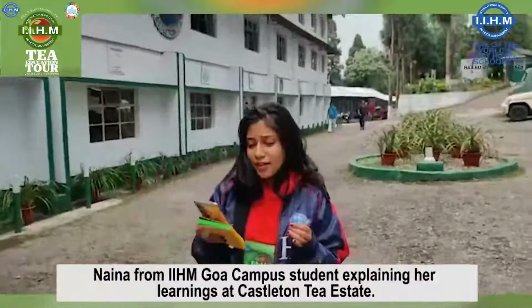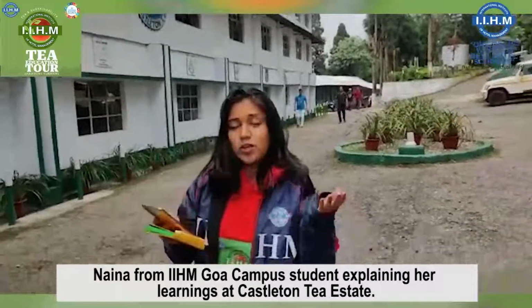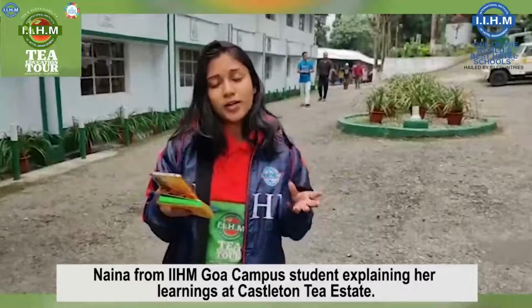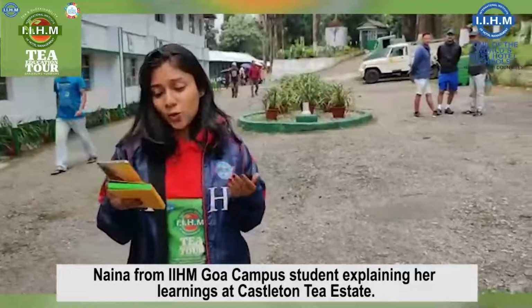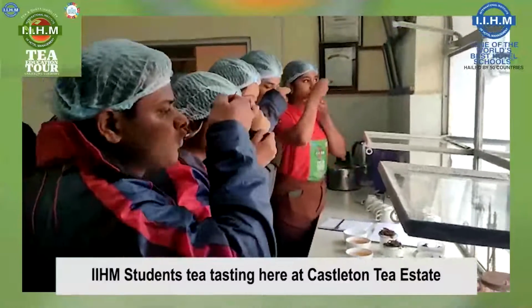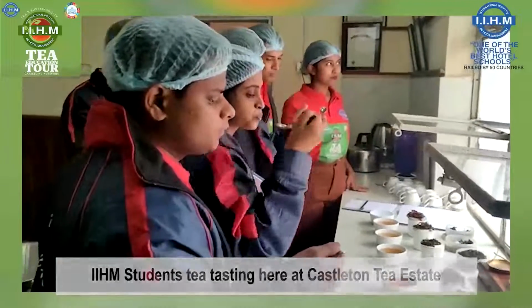The process starts from withering, where the leaves are dried. From the withering trough, the tea leaves go into the rolling machine, and once rolled, they are sorted and graded according to size, which are leaves, GOF, FOF and OF. Once packed, it is sold in auctions. Post this, we had a very detailed and informative tea tasting and question answer session with the Castleton staff, where they cleared all our queries.